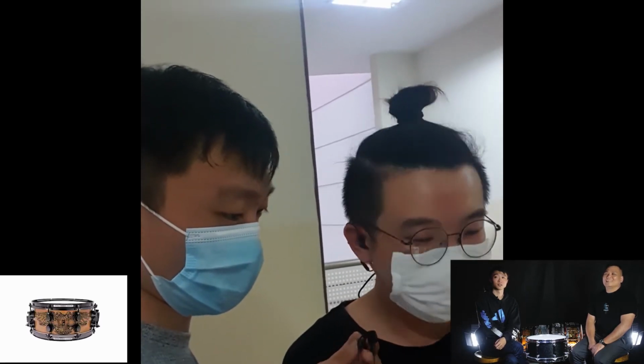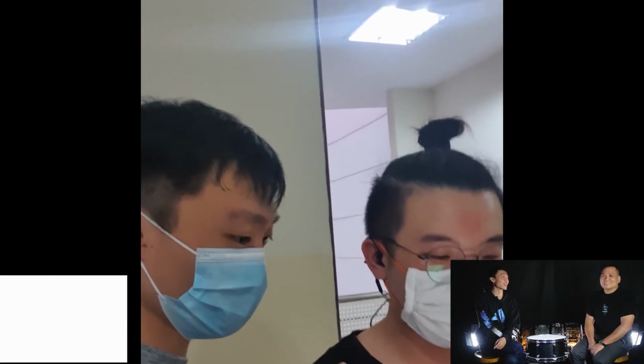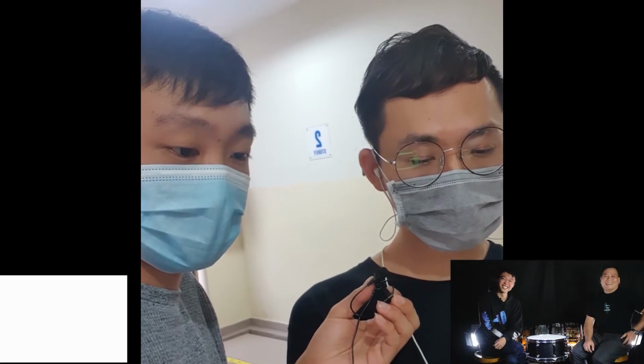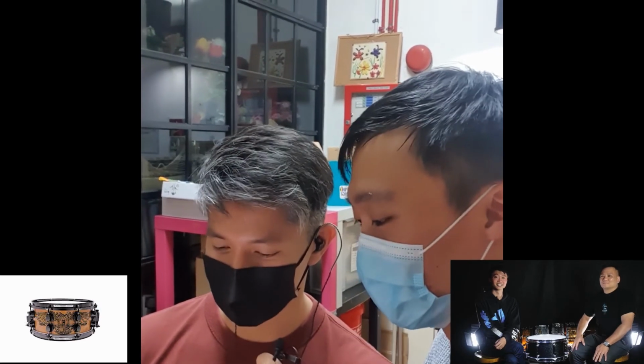This one, Chris Adler. Chris Adler snare. For Adler, number 2. Okay. Yeah, confirm. No regrets on that one. I think this is a Chris Adler. I think this one is the first snare. First snare is the Chris Adler snare. Yes. Okay.